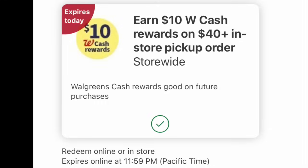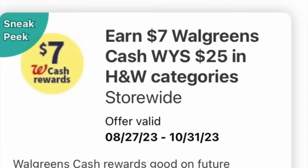Okay, so deal number one, you got to do this on a desktop computer. You can't do it through the app because this stupid booster only works through a desktop computer. 10 back when you spend 40, it expires today. We're stacking it with this one, which is 7 back when you spend 25 in health and wellness, and we're looking at allergy meds and some first aid stuff today.